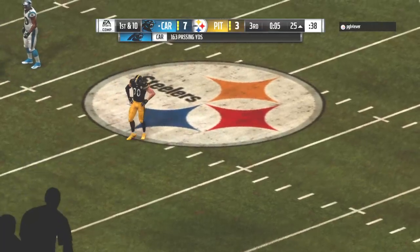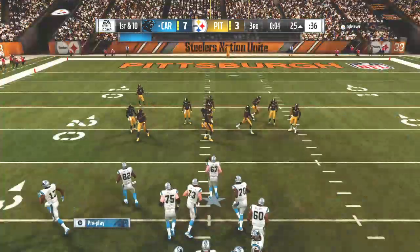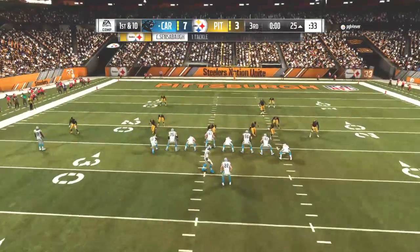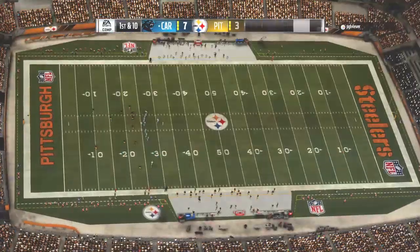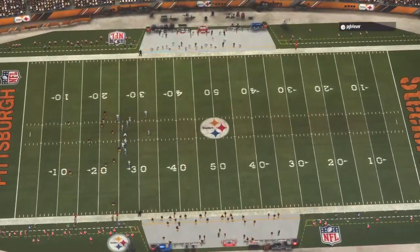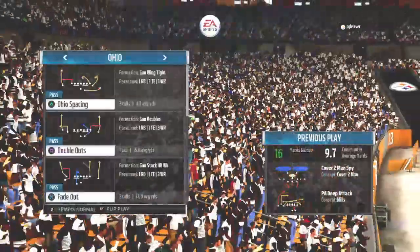When this offense can get their tight ends involved, they can move the football. Here, a nice route, able to look it in, and picks up the first down. Back now in Pittsburgh. It's the Panthers out in front and in control of the football as well as we begin quarter number 4.